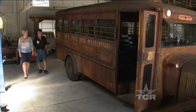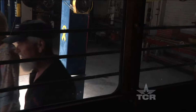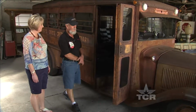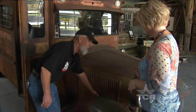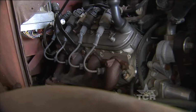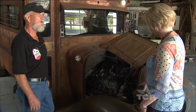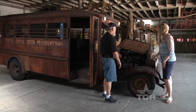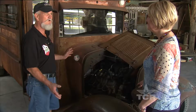So what have you got here? Well, that's a 1932 Ford prison bus. A friend of mine brought this to one of my shows about 2008, and out of all those cars in that show, this is one of my favorite pieces right here. It's all late model drivetrain. It has a 5.3 LS engine out of a Chevy truck. It's got a 4-speed automatic overdrive transmission, power steering, power brakes, cruise control, air conditioning. Fuel injected too, I see. Don't have to worry about those carburetors anymore.